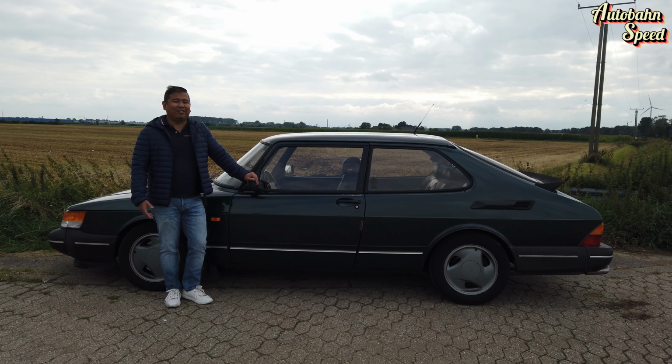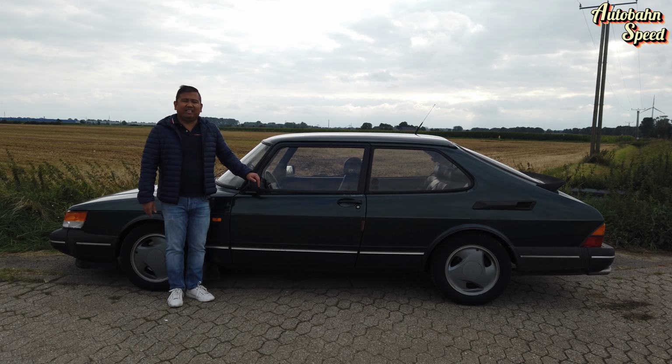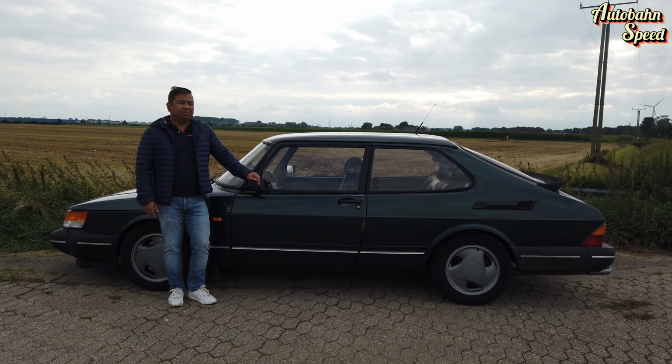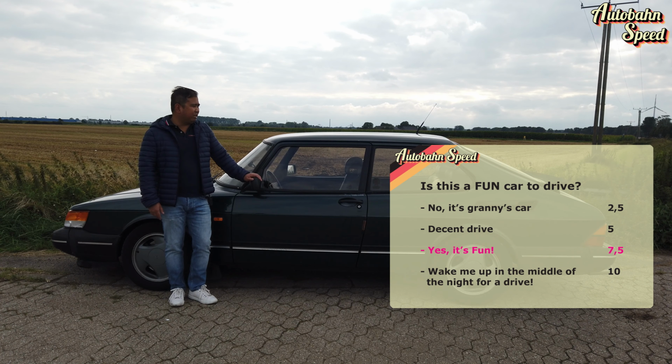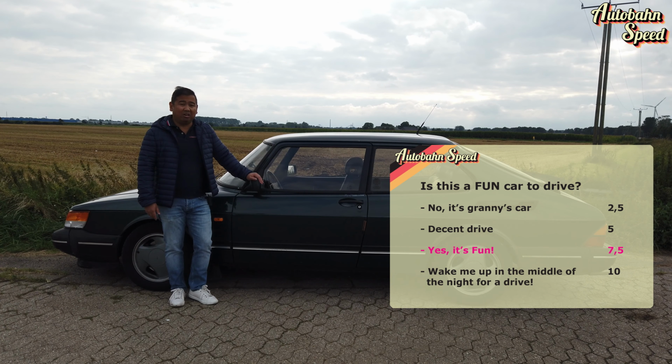And besides that, it looks different. You have the feeling that you drive something special. So I would say it's a fun car to drive, even though for some people it's not a special car, it's just all junk. But I would say this is a fun car to drive because if you sit in it and you push it and you feel the turbo, that is a lot of fun. 7.5 points.